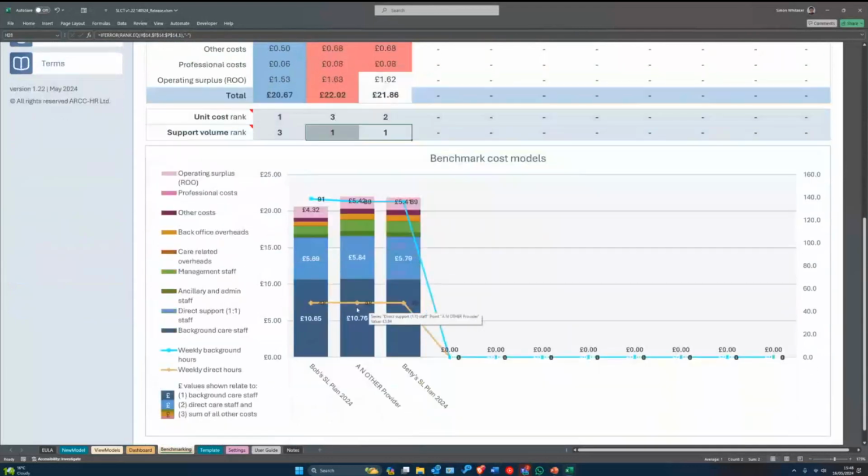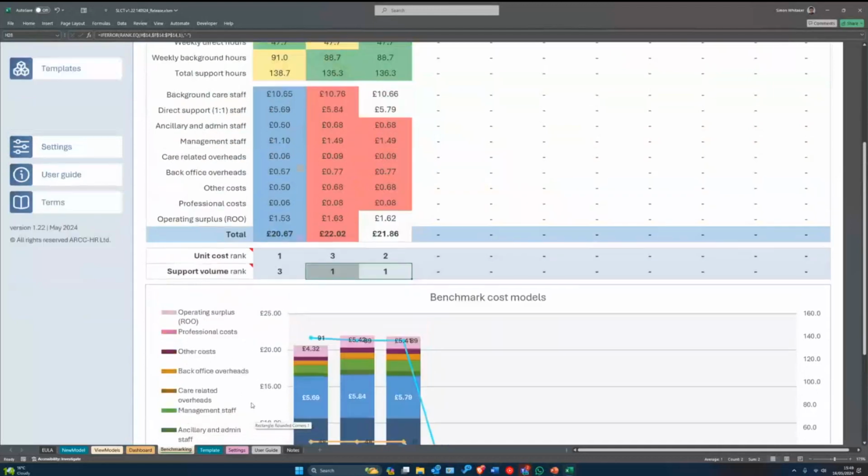And then you've just got a chart at the bottom that shows the exact same thing essentially, just in a more visual way.